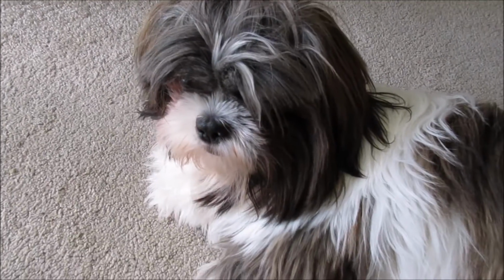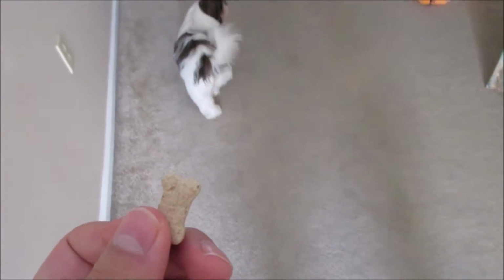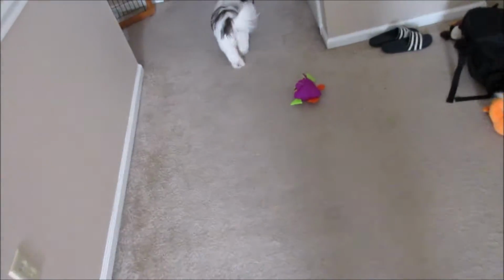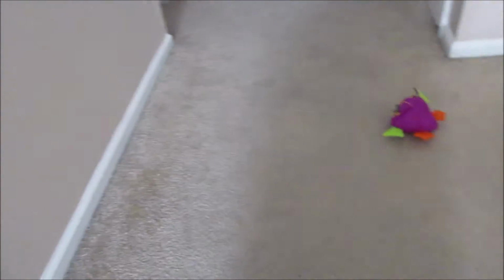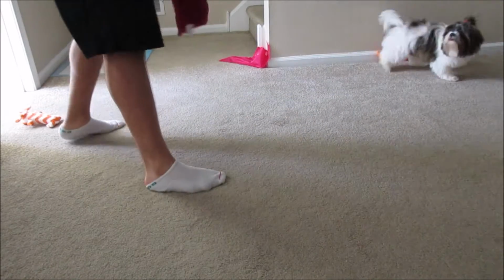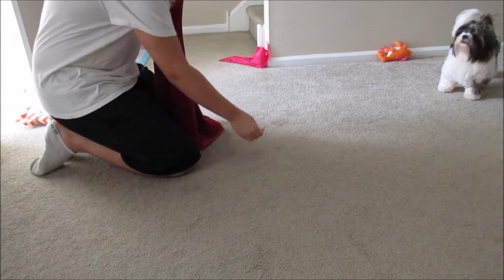Congrats. All right, for the second challenge, I'm gonna put this treat under a towel and see how fast she can get the treat. Princess, you want it? You want the treat? Oh, no, not you. You can't have the treat. She's taking that, cute. All right, Princess, come here. I have the treat right here. Get it, Princess.